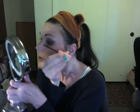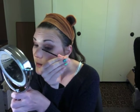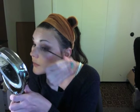Okay, so I'm just going to use this NYX matte finish setting spray to set this. Spray it on. And I heard a trick that if you put your mascara on right after you spray that, it's supposed to help it go on smoother. So I'm going to try that. I'll just use my mirror here. You guys get to watch my crazy mascara face, I guess. I'm sure I have the craziest.